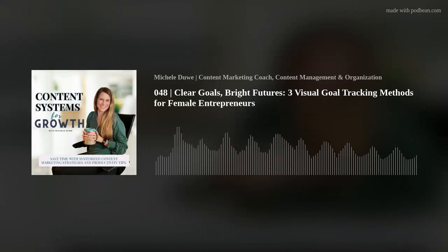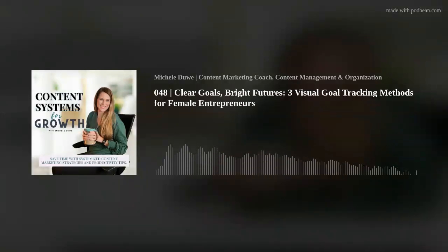So since 2021, I've written my goals on the chalkboard in my office. This is on the other side of my desk, so I can always see it. It's the first thing I see when I walk in my office and the last thing I see when I walk out at night. It is the constant reminder of what I'm working towards.